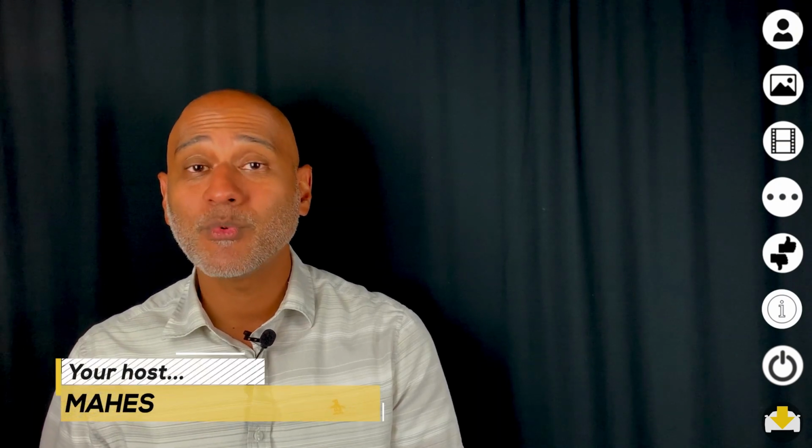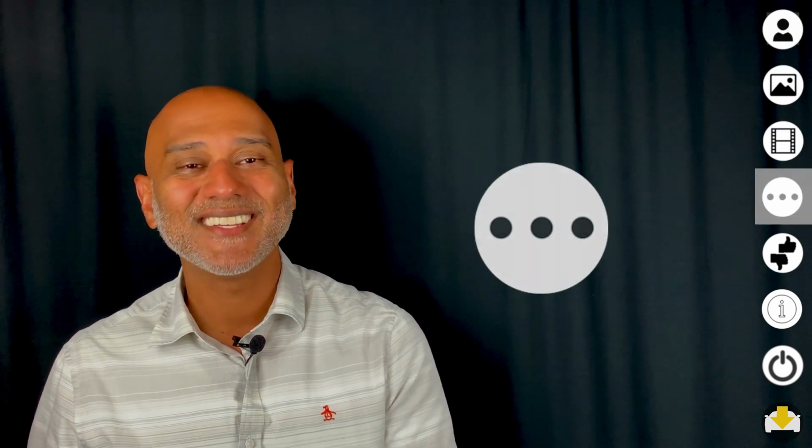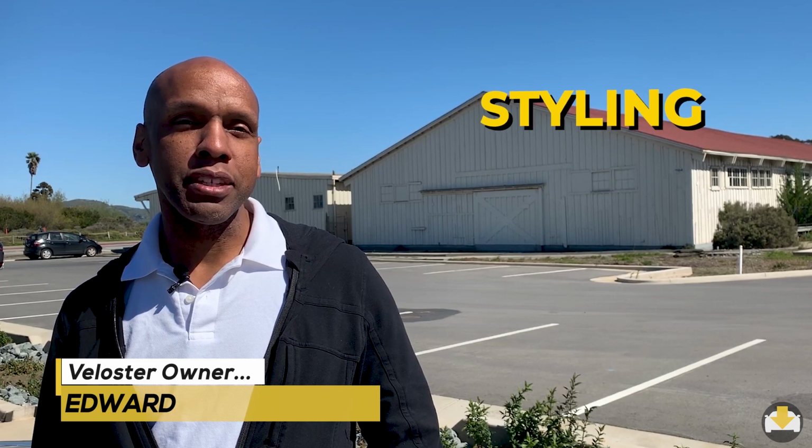The Hyundai Veloster was first introduced in 2011 as a replacement for the Tiburon. The name Veloster implies speed, and we'll find out if it lives up to that name. Let's start though with a look on the outside. First up is going to be the styling.